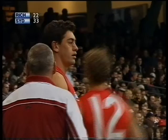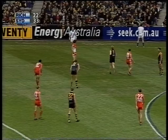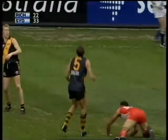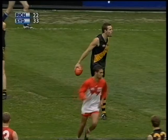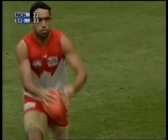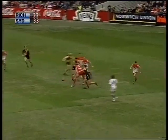11 points the margin. Stevens ready to come back, but not quite yet. Fosdyke off for Nix, but that was a great spoil by Adam Goods, who closed down on Ottens. We saw Nix go up in the first 10 minutes or so. The umpire paying the free for interference. Well, it's almost like he paid it once he saw Goods go to ground and not get up. He unloads to full forward. Nix just on the ground.